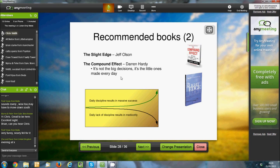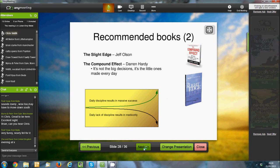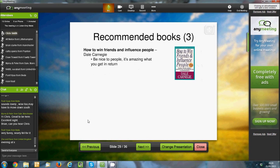So those are two books on that subject. I really recommend those two. They're excellent books. The third one here, I really like this one. A lot of people find it quite hard to read, just because it's got lots of pages and smaller writing, I suppose. And it's quite an old book.